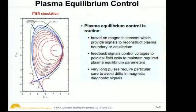Just to give one or two examples, this again shows a simulation in ITER of how we'll control the plasma equilibrium from the startup of the plasma at very low current here, expanding the plasma up to higher currents, forming the so-called X-point configuration where we lead the plasma down into the divertor here, and all this is done under magnetic control, and that works very well in existing experiments.